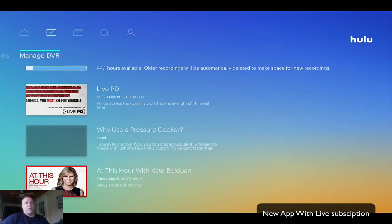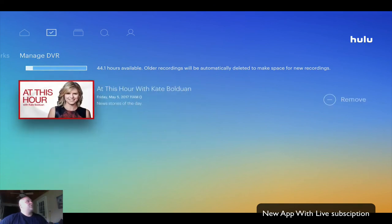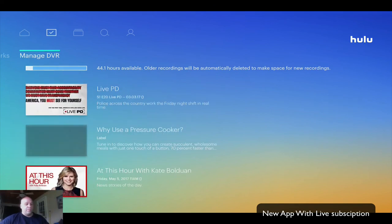Now you see it says 44.1. We used some, and we made some room to make these shows able to be recorded. So when you delete these shows, now say I went into the show and I clicked and held and said, I don't want to record that. What's going to happen is it's going to take it off the DVR, but not right away. I had to restart the whole app and even restart my whole Apple TV in order for it to free up that space. So if you're at 49.5 and you really want to record the Super Bowl, you can't. You have to do it ahead of time.